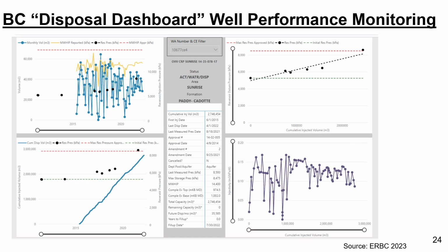The BCER has developed a live tracking dashboard to monitor both the performance and regulatory compliance of deep disposal wells. This publicly available data source ensures transparency of operations and demonstrates regulatory oversight. These data plots also predict the remaining storage capacity in the reservoir being injected into to allow future planning. A similar dashboard will be available for CCS projects.